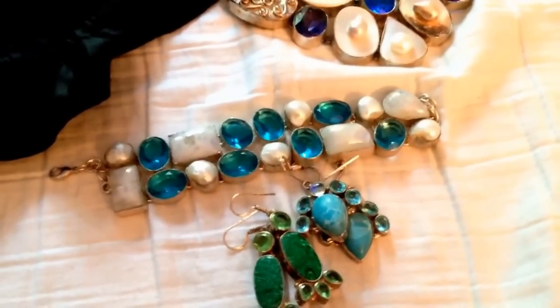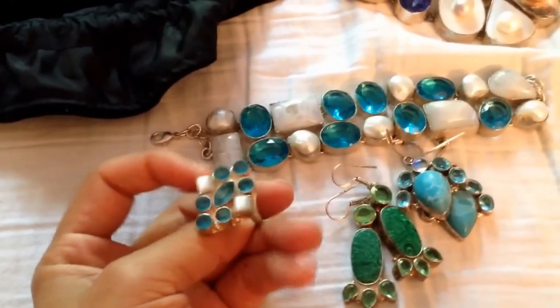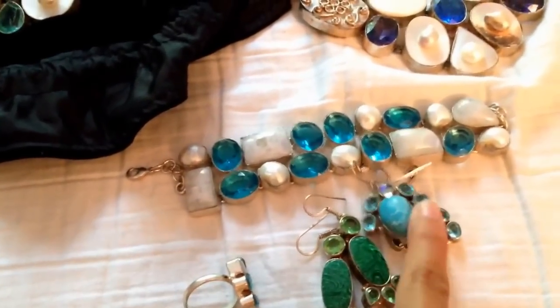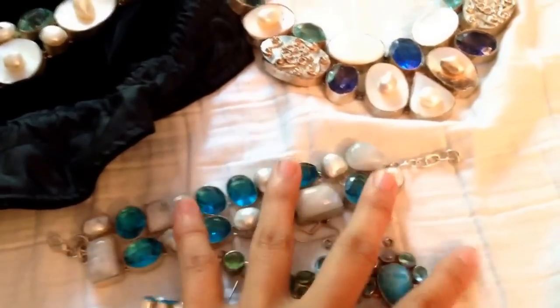And last for me, I got a somewhat matching blue topaz with mother of pearl. So I got that. Each of these she was only charging like $10 for the earrings and the ring, and the bracelet was $20.